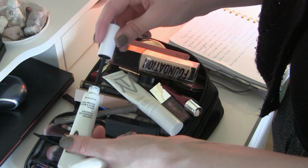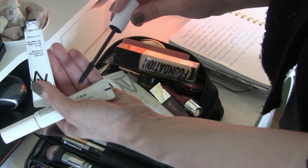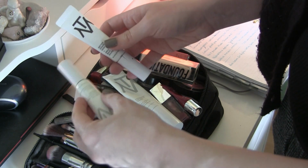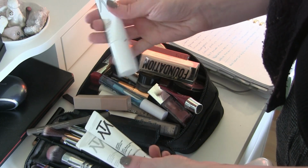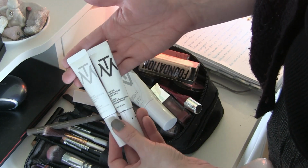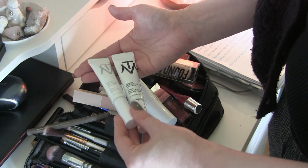You get to choose your own wand, which I think is great. And it's a cruelty-free brand that's supposed to have skincare in focus. So I'm really happy with this face primer from Make the Make. I'm sure it's a good brand, but I just didn't get along with these two products, so I'm going to declutter both of these.